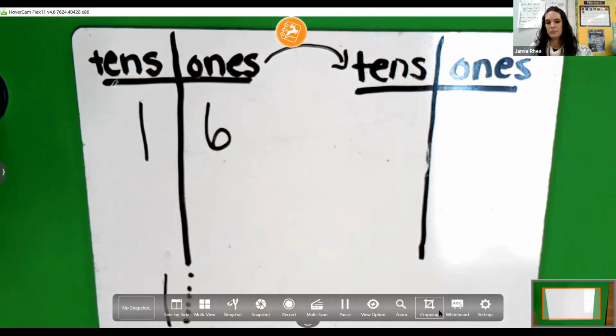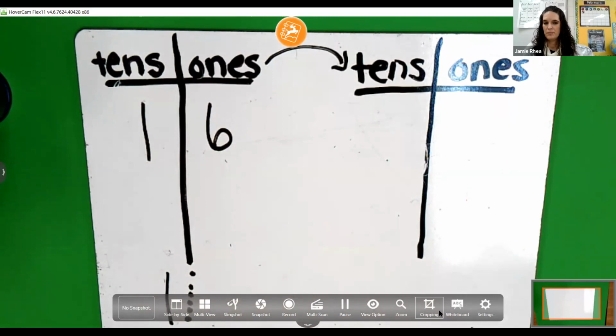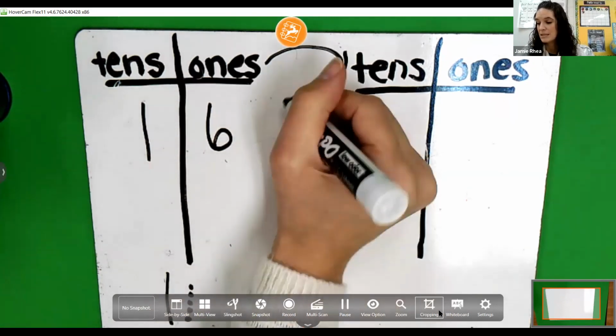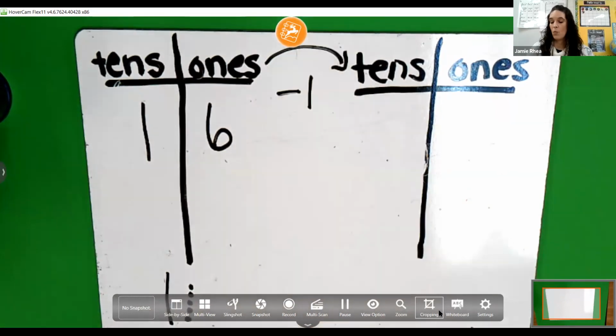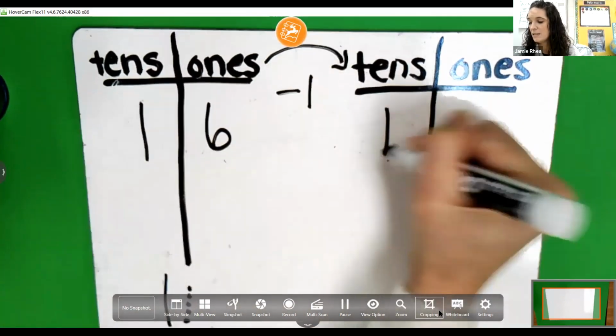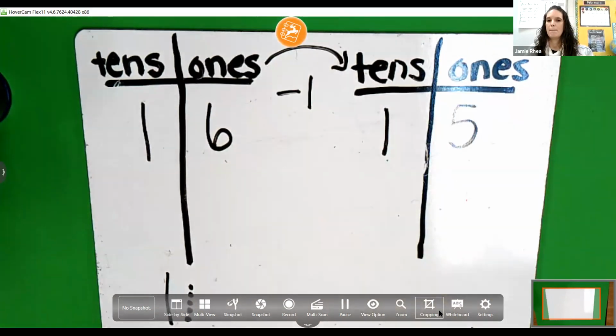Now, I want you to show me one less than 16 in your quick 10 drawings. If I have one less, I'm going to take one of them away. And how many do I have? What is one less than 16? So I'm going to take one away. Give me a complete sentence. 1 less than 16 is 15. One less than 16 would be 15. Fill in 15 in your second place value chart.